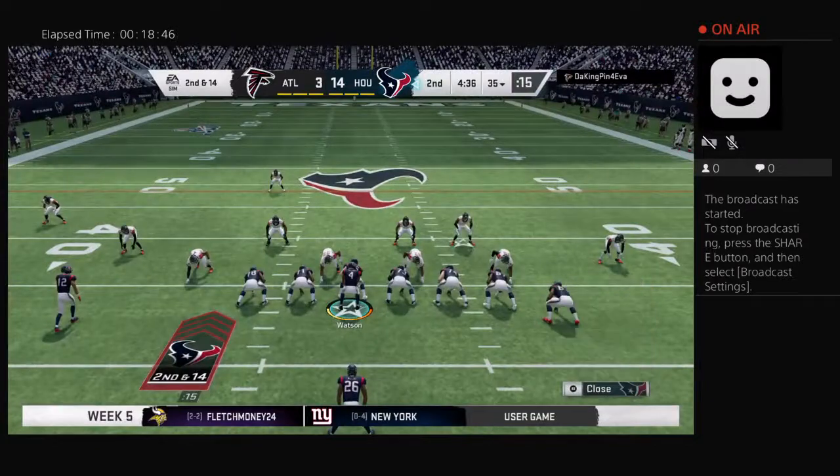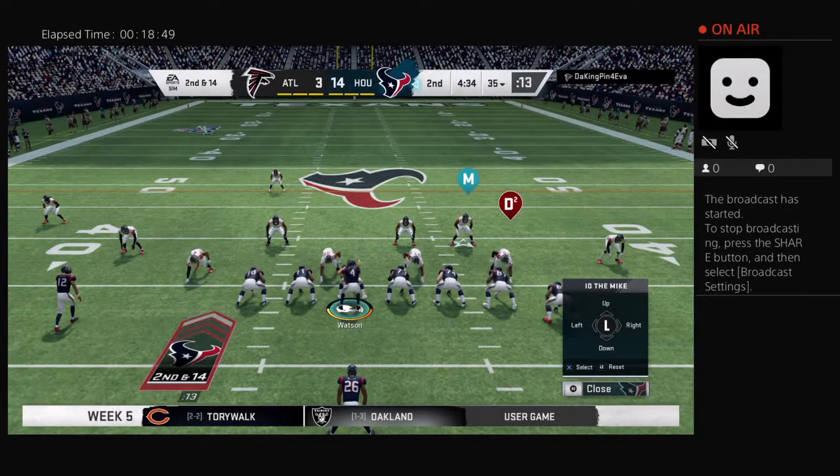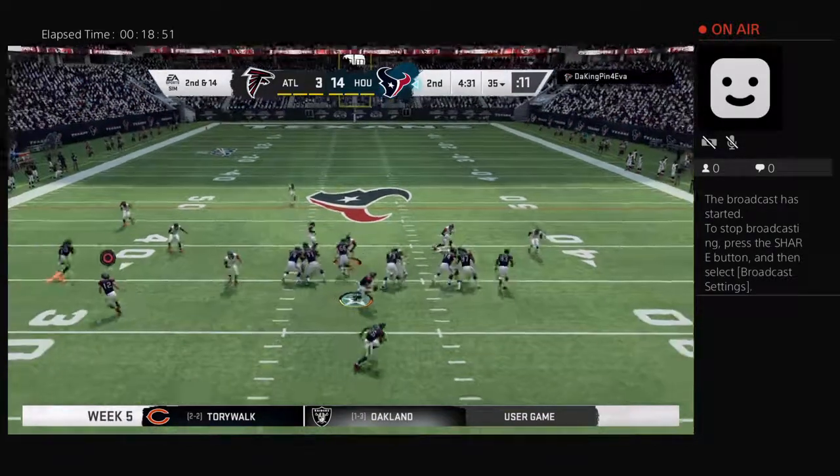Switch it, switch it, switch it. Come on, switch it. Shift, watch the shift. Undercrush, undercrush. Let him go.